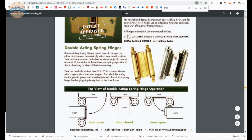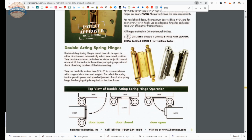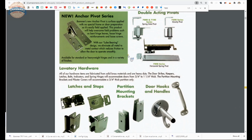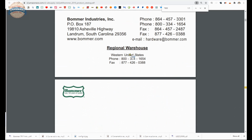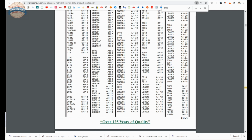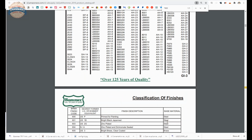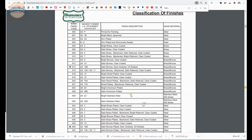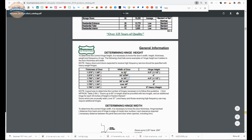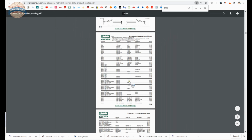And this Bommer hinge here, that's the 3029. It's the most common of all double-acting spring hinges and has been duplicated, copied and cloned countless times. A very interesting walk through the world of spring hinges here, but they make more than spring hinges. They make standard commercial grade hinges as well, a variety of applications, base materials, sizes, obviously finishes. Here's a BHMA code showing their finishes as well. That's pretty handy. Encyclopedic information in the front of the catalog, which you can go over.